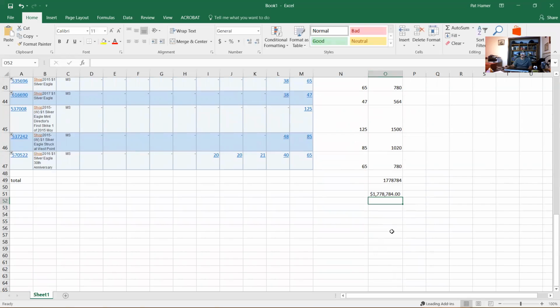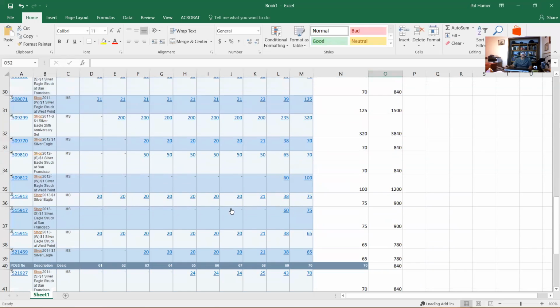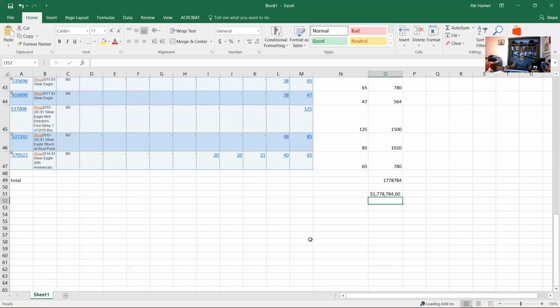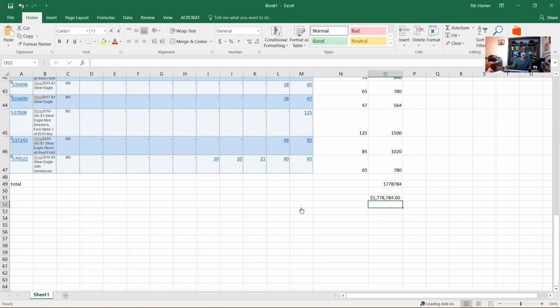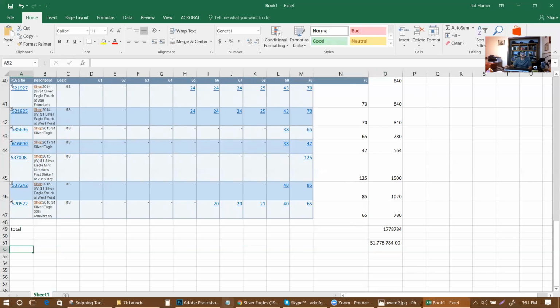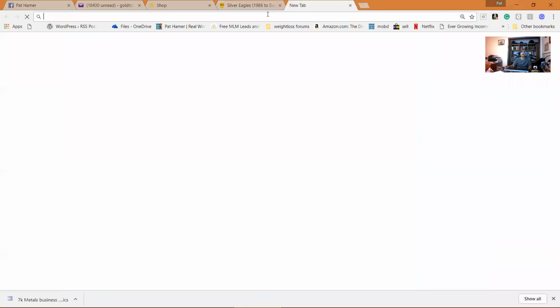If you were to spend 500, but how many? Let's see. How many fields do we got here? We got all the way down to 47 purchases, 47 years of buying coins. Okay, 47 times 12 for these graded coins, and so if you would have had a mortgage, you know, I'm going to show you something pretty cool. Let's look over here.